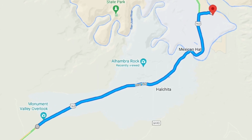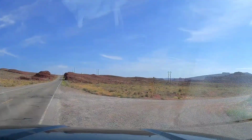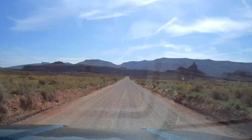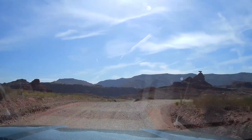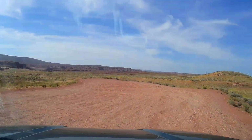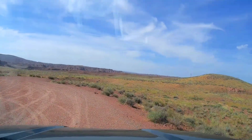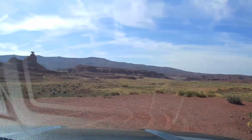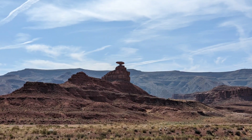The next stop further down the road is Mexican Hat Rock. Again, that is just a short drive off the main highway. If you want to hike up to the rock formation itself, you can continue to drive further in. But if you want a vantage point to see the rock formation that looks like a Mexican hat, you can just pull into this spot, and this will give you a really good view of that rock formation.